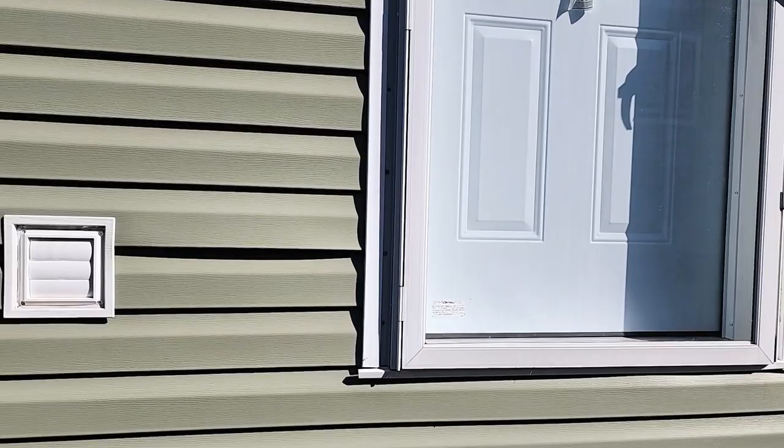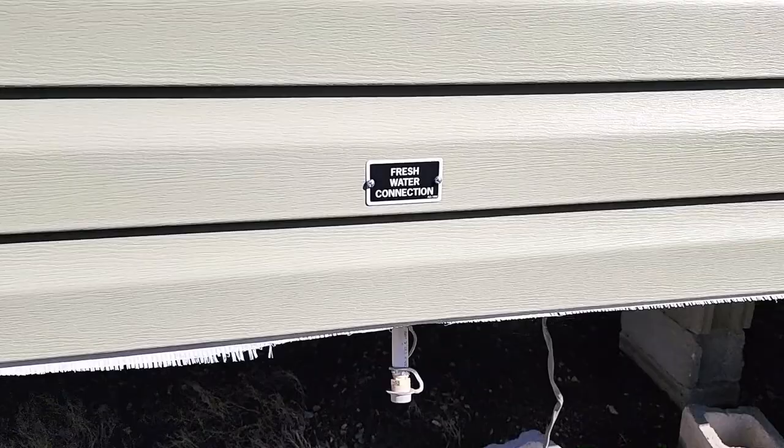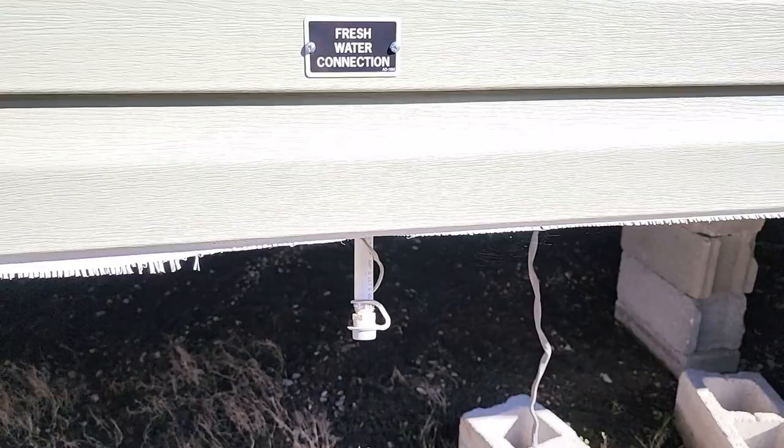I'm going to highlight something a lot of people probably don't, but at least I haven't seen it. You have your fresh water connections right here, so when you're going to install your utilities and stuff like that, it shows you these connections. They got these little handy plates back here. It tells you about it. It tells you where they are and kind of what they're doing. Same right here.